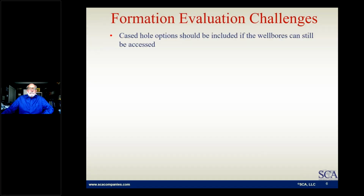Okay, some of the challenges: cased-hole logging. If you can still get back in, the biggest challenge on a lot of these is that the old wells are there, but they're probably plugged. We had one in the field we operate in West Texas that was a 14,000-foot well, and I think they had 7 5/8 casing down to about 9,000 feet, and a single plug at the bottom. That was it. It was plugged back in the 70s, and back then the Railroad Commission wasn't as conscientious as they are now.